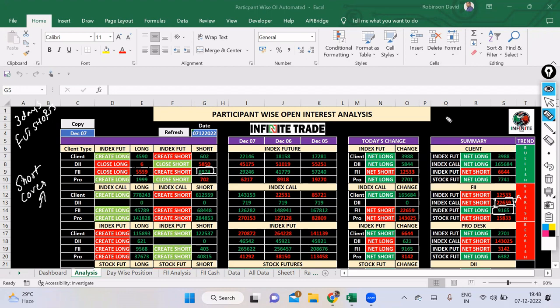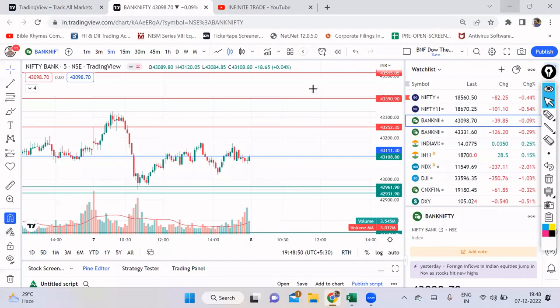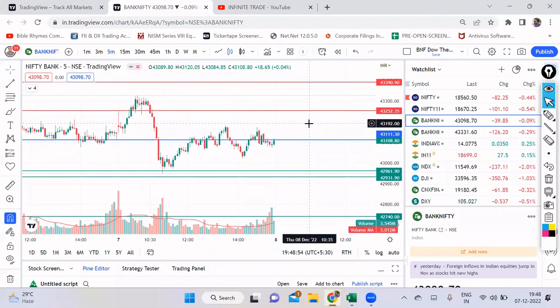So tomorrow, people who understand the option chain can see which side the volumes are increasing or the writing is happening. And if you look at Pro, they have added a good amount of call shorts. So both have call shorts, which means resistance is definitely there in the market. Bank Nifty closed a little like this, but Nifty has closed on the lower side. So the takeaway from the data is that resistance is there in the market. Both are on the same side. So probably the market may be a little slower, but since it's the Gujarat election result, we may see some volatility.